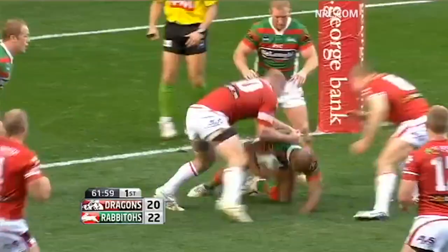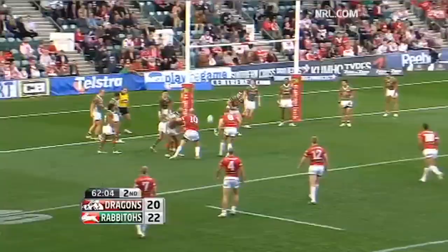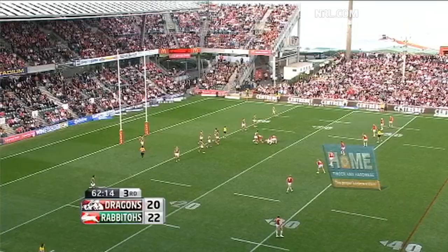If they'd have given up their lead straight away the first time the Dragons come down, it would have lifted the Dragons enormously. But as it was, a good set of six in defence and a pretty average set of six in attack. Strong from the home side. Ben Ross carrying players.